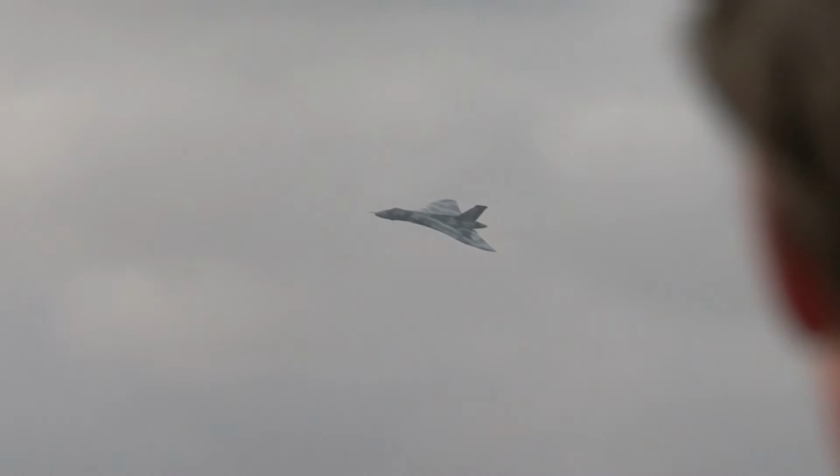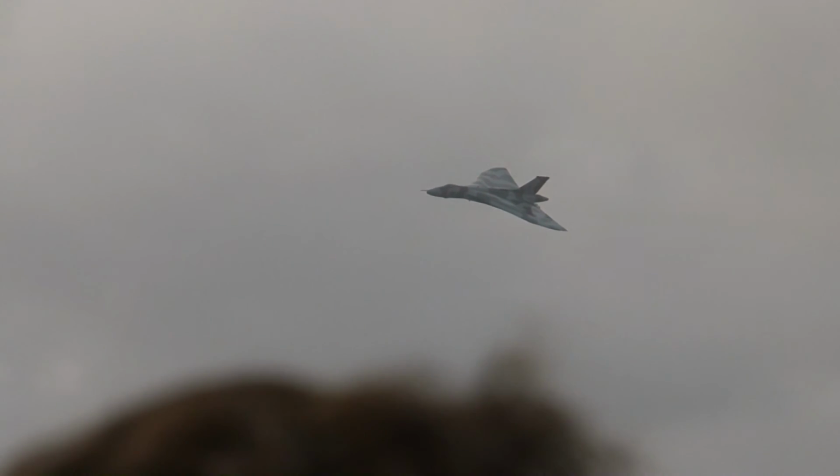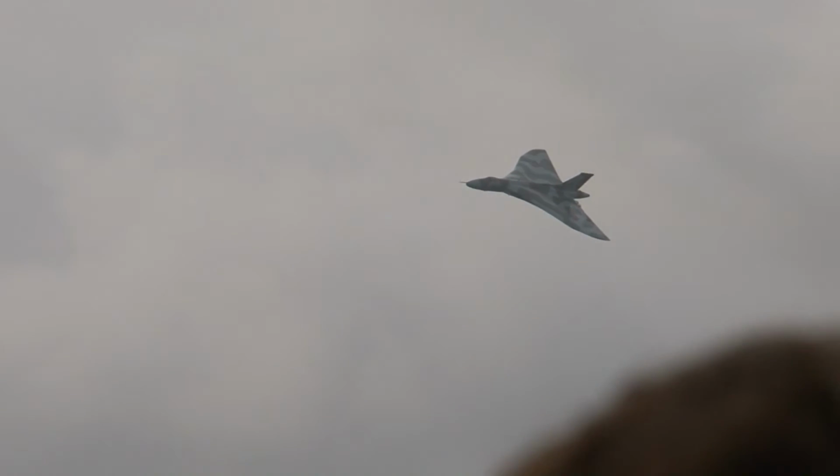And the aircraft may eventually go on permanent display at Robin Hood Airport, that's Finningley, up near Doncaster, where it currently lives. So feast your eyes on it, because we may not see it for too much longer.